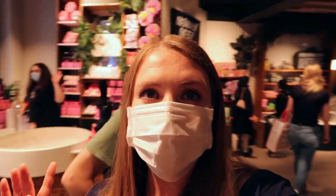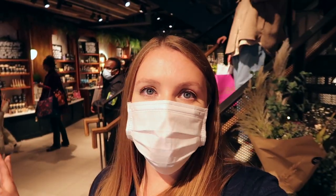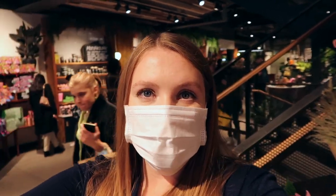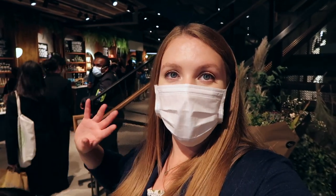So it's pretty good. So we are inside the Lush Oxford Street store. And everything in here is beautiful. It kind of reminds me of the Lush Metro Kia one in Shinjuku. They have a beautiful fresh flowers section in front of me and multiple stories. And they have exclusives, she said, all over the shop. So we're going to walk around together and we're going to find them.